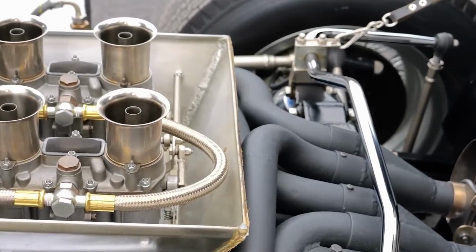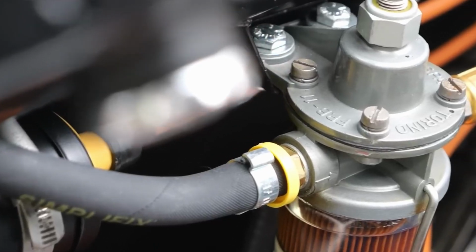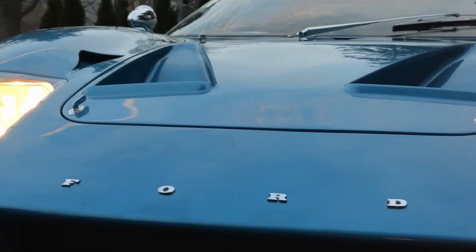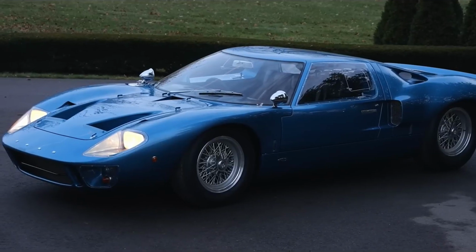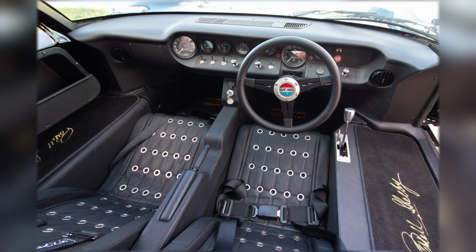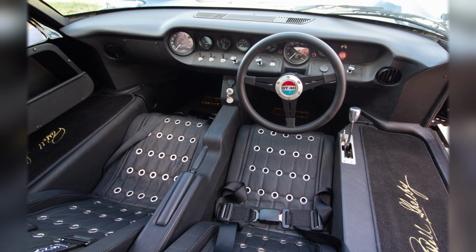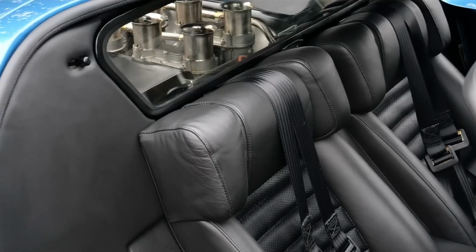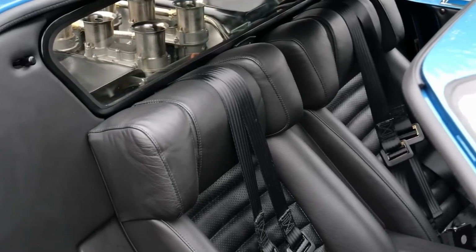Designed primarily for performance, it was built with dimensions of 182 inches in length, 70 inches in width, and a height of 40 inches, weighing around 2,682 pounds. Despite lacking modern safety features and infotainment systems, its design focused on racing efficiency, with a minimalistic approach to cargo space and seating for 2.